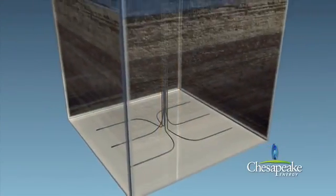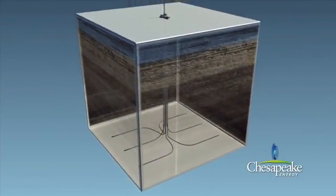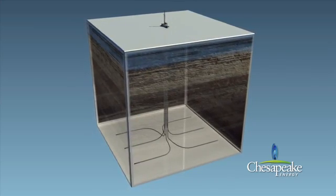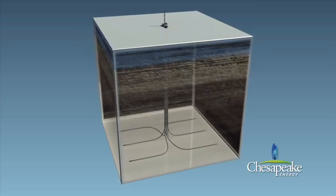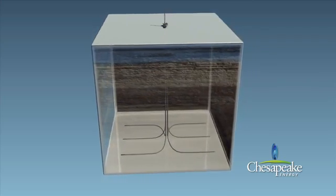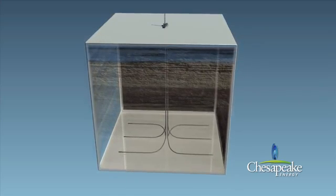Horizontal drilling offers many advantages when compared to vertical drilling. Since horizontal wells contact more of the gas-producing shale, fewer wells are needed to optimally develop a gas field. Multiple wells can be drilled from the same pad sites.